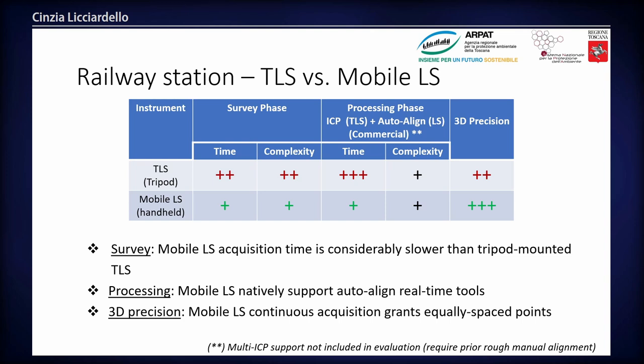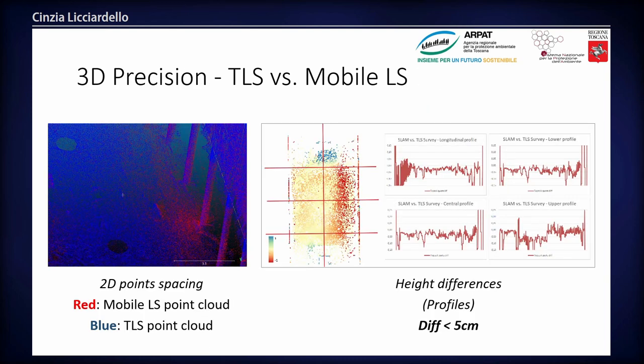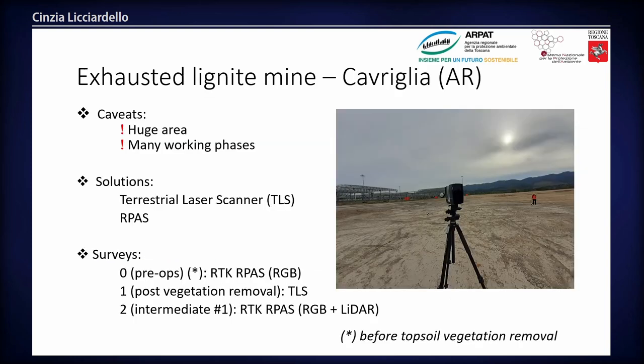Also the mobile handheld laser scanner allows us, with its continuous acquisition mode, a higher precision due to the spanning of the laser beam. As for the precision of the two laser scanner instruments, we found that the differences are very low. With this alignment tool provided by the commercial software, the differences are under 5 centimeters.